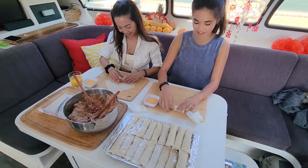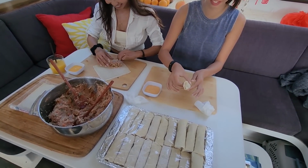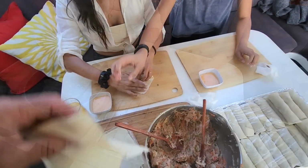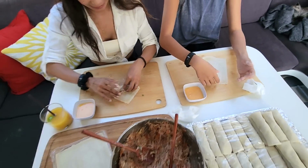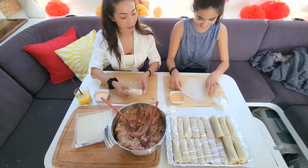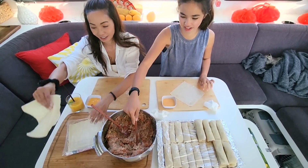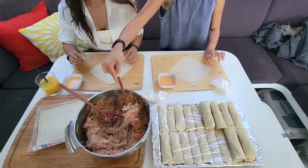Okay, let's judge Emma now. Hey, she did good. Look at that. She did really good, actually. Thank you. But the fun part is the eating of the pork and shrimp egg rolls. Yes, definitely. Better than the work. Well, everything looks amazing.